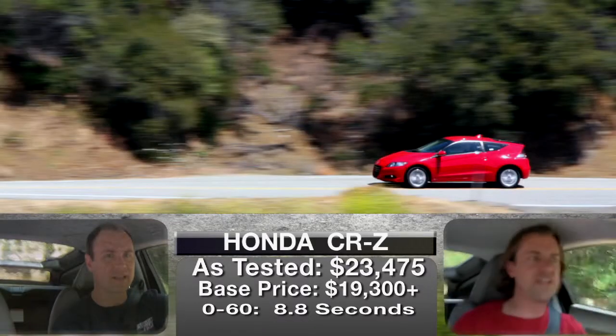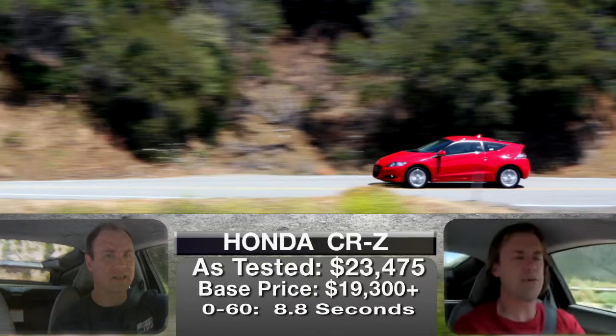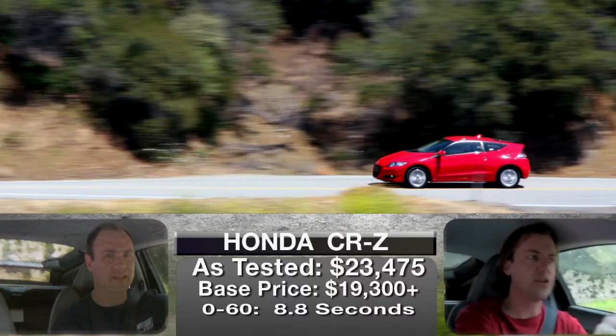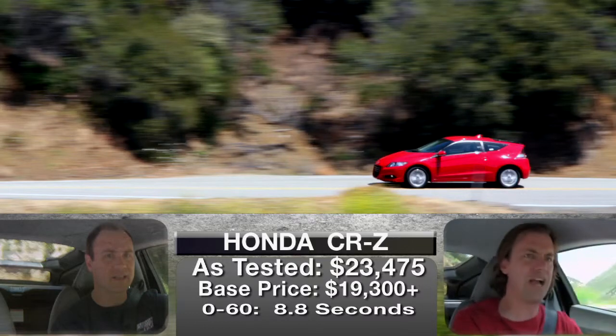So I'm actually really glad that Honda made this car, but I'm just not sure who they made it for. This isn't economical enough if you want a gas-sipping star, but it's also not sporty enough if you want a real surprising rock star canyon car. It is a good amount of both. That's a pretty niche buyer.